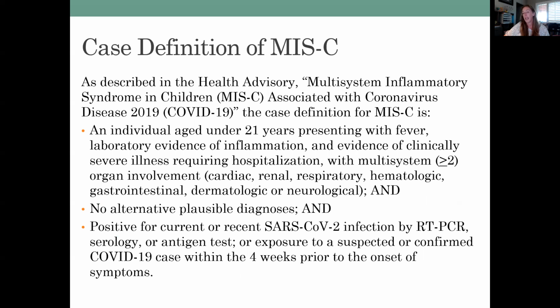Okay, so here's the official diagnosis of what it is. It impacts an individual aged under 21 years who presents with a fever, laboratory evidence of inflammation, and evidence of clinically severe illness requiring hospitalization with multi-system, more than 2, organ involvement. For example, your cardiac system, renal, respiratory, hematological, gastrointestinal, skin, neurological, and there's no other plausible diagnosis, and this child was positive for COVID-19 within the 4 weeks prior to onset of these symptoms.